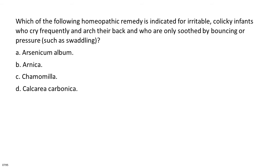Which of the following homeopathic remedies is indicated for irritable, colicky infants who cry frequently and arch their back and who are only soothed by bouncing or pressure, such as swaddling? A. Arsenicum album. B. Arnica. C. Chamomilla. D. Calcarea carbonica.